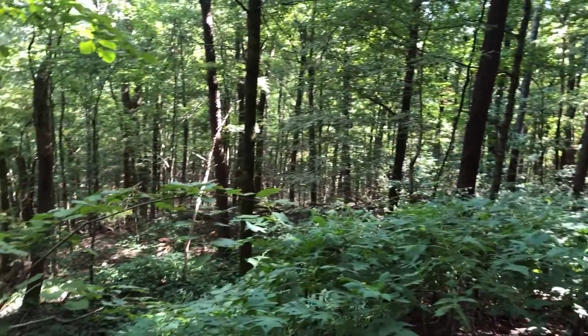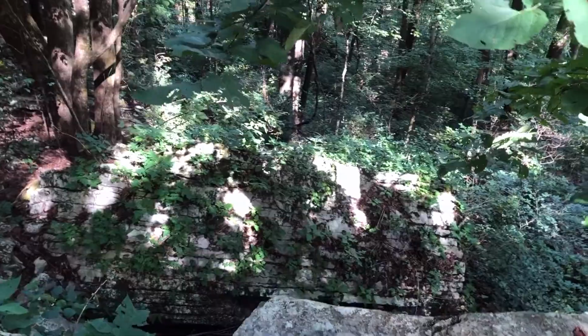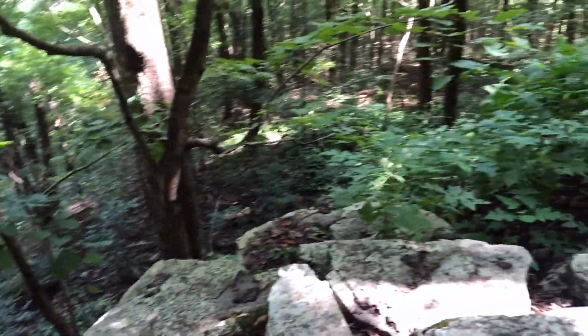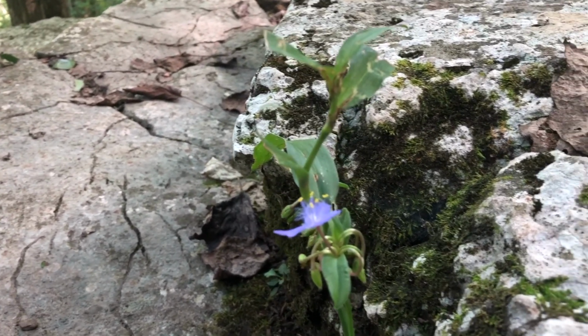Taking a break here, partway up the mountain. There's a nice little ledge here where you can look over the edge if you dare. Another place where a piece of rock has fallen off. It's a nice little flower here. Very pretty.